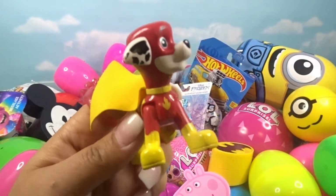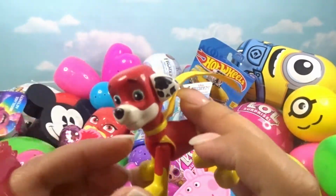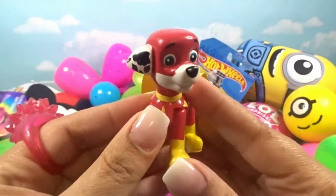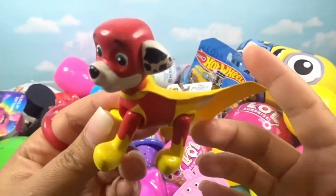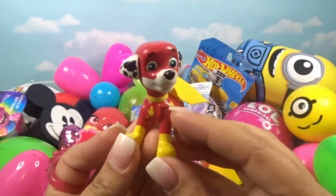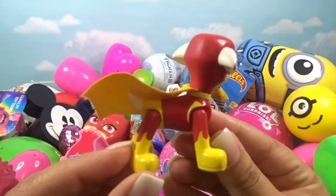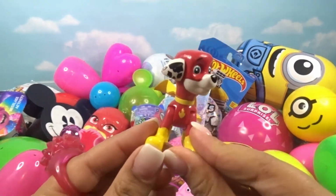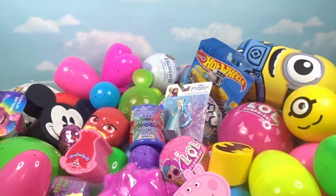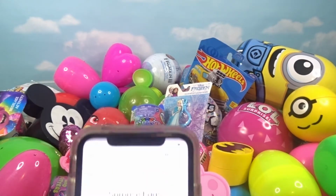Awesome, we have a Marshall. It's not just Marshall, we have Super Marshall. He is dressed up so differently. He has a really cool costume on, and he has a superhero cape. How cool is that? All right, let's go ahead and spin the wheel again. This is gonna be take two.